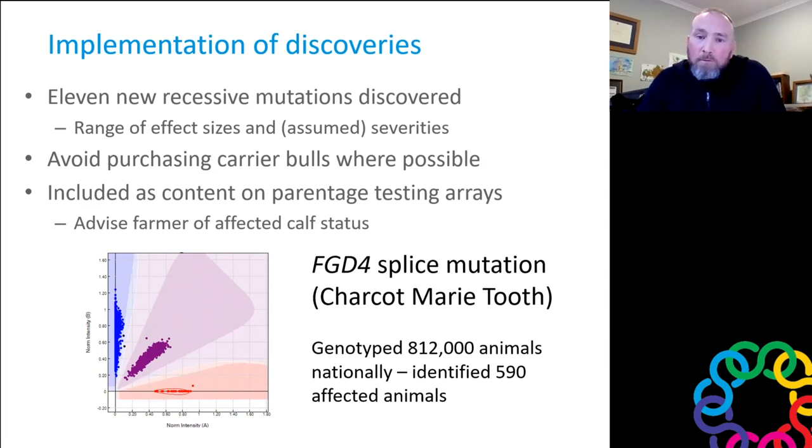And then the other big thing we're doing is we've included these variants on our parentage testing chips. So this is a commercial product that farmers use to screen their mostly new calves. It's mostly calves, but some older animals as well. And to basically figure out which animal sired their progeny. And we have these variants on those chips. So if a farmer submits a bunch of samples and we identify that they have one or more of these major effect mutations, then we can advise them of that, and then they can make a decision as to whether they keep the animal or what they do with that animal.